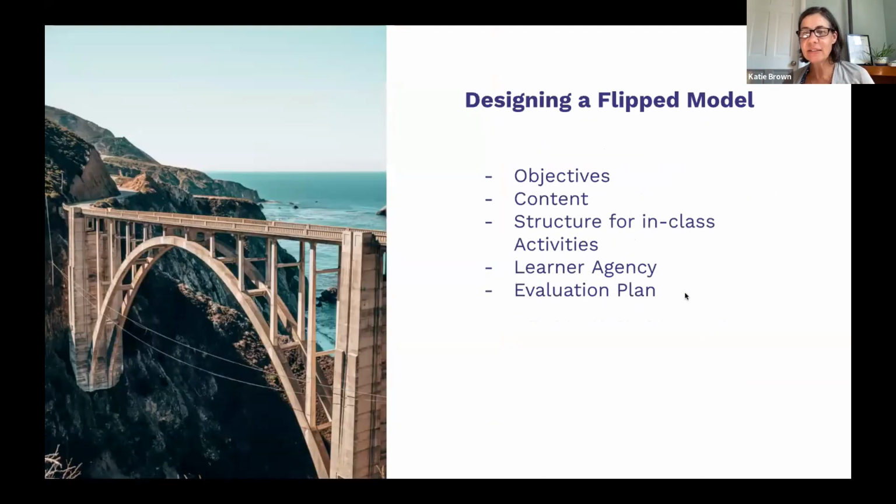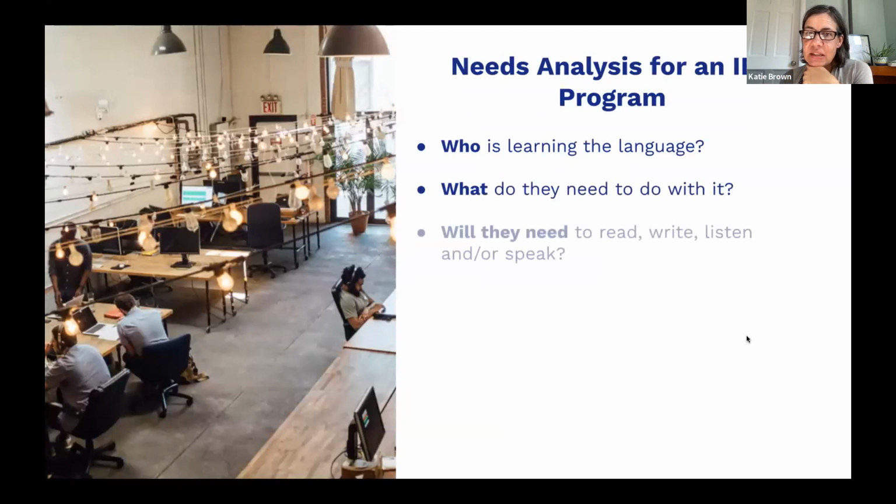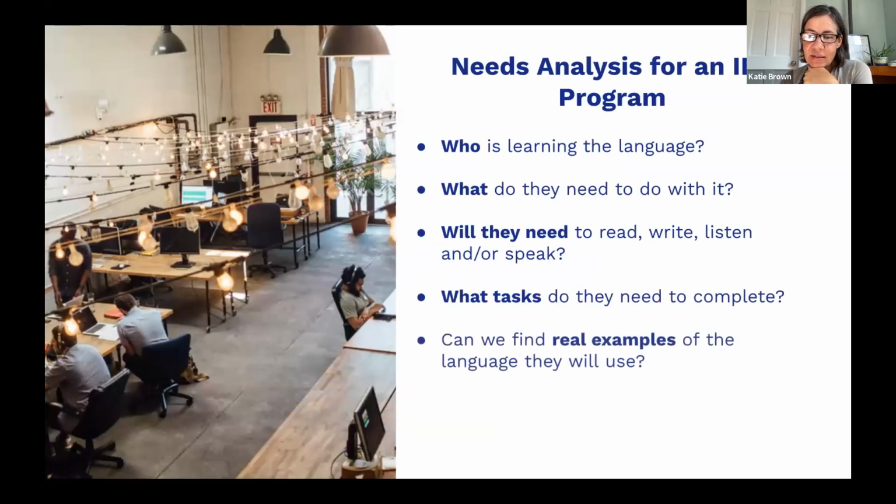And so when you're sitting down to design your flipped model, you want to think about objectives and content, structure for in-class activities, learner agency, which I mentioned up front, and an evaluation plan. I suggested a needs assessment. These are some questions that you can ask.